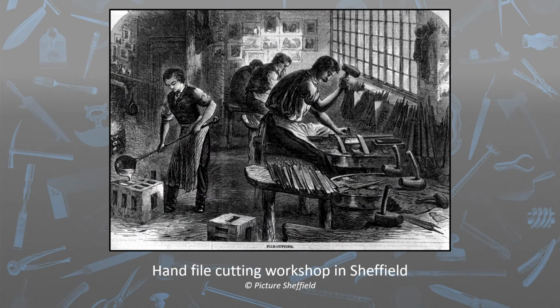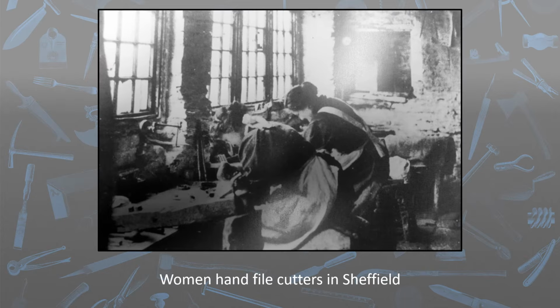This slide shows an engraving taken from the Illustrated London News published on the 10th of March 1866. It shows a typical hand file cutting workshop in Sheffield. 3 hand file cutters can be seen, with a large window in front of them to give them plenty of light. A workman pouring lead into a mould can also be seen. He would be making the lead beds used in the cutting operation. Women were also involved in file cutting, as can be seen on this image.